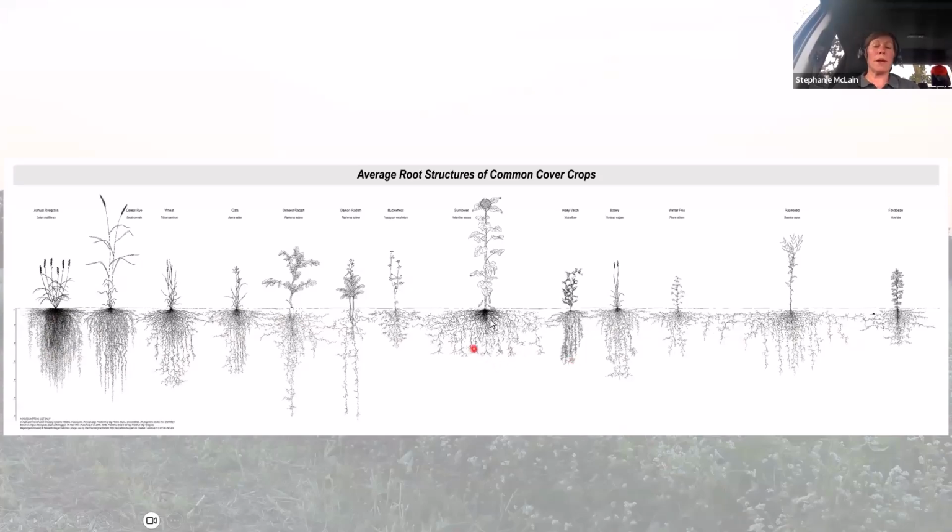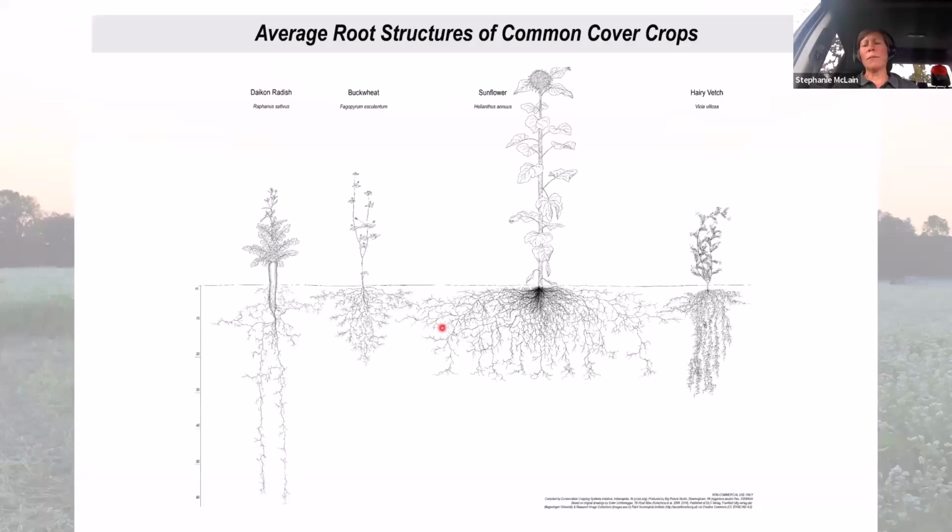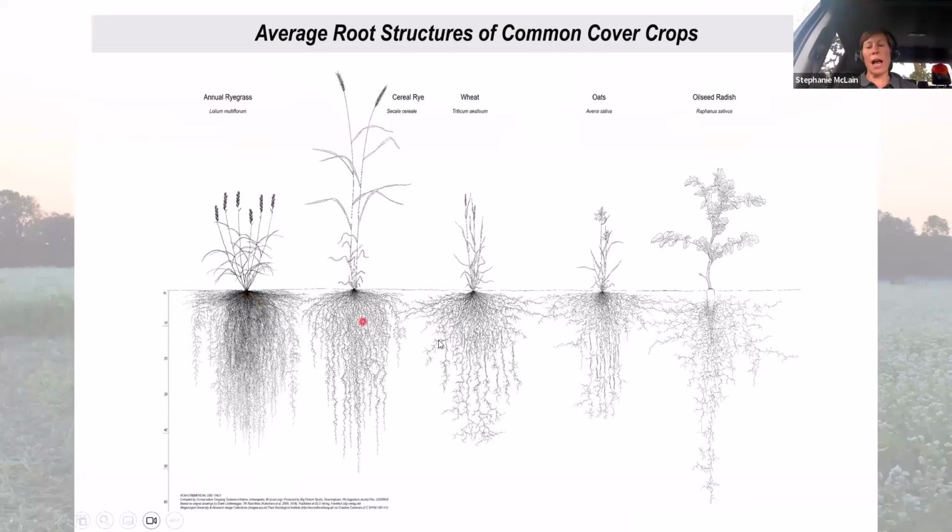And sometimes when you look at this picture, especially like the sunflower, you're like, how can there even be a taproot in there? But there is one main taproot, and all of these lateral roots are shooting off of that one main taproot. It's just that sunflower has such an amazing root system. And we can see that over and over again, whether we're looking at a fibrous root or a taproot, and just seeing how those plants grow and being aware of those differences when we think about the different rooting structures of cover crops.